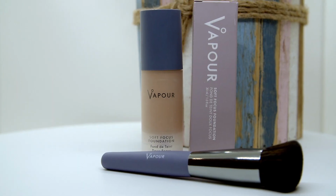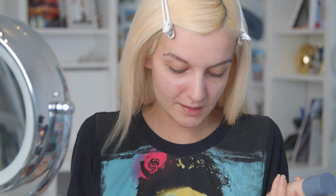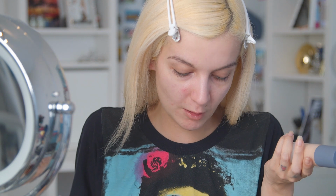So this is the Vapour Soft Focus Foundation. This foundation retails for $54, so it's a really expensive foundation. And I just want to give this a second try because I was using this for a little bit and I didn't like it, mainly just because of the finish. It just started to look really greasy on me after a while. And while looking at these ingredients, honestly, it's no wonder. This has actually so much oil in it.